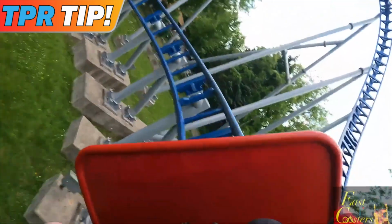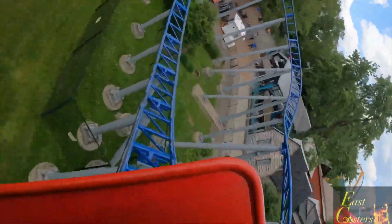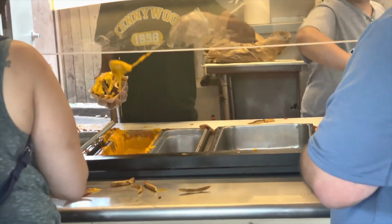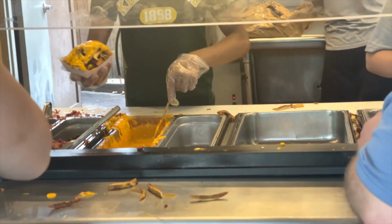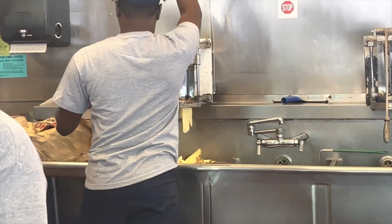TPR tip: You cannot visit Kennywood and not check out the Potato Patch, which is home to some of the best french fries that you've ever had. Seriously, Kennywood is known for the Potato Patch, so make sure you go to the park on an empty stomach, because trust me, your taste buds are going to thank me later.